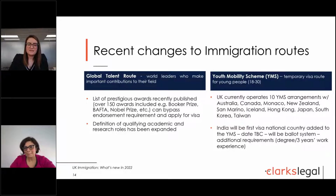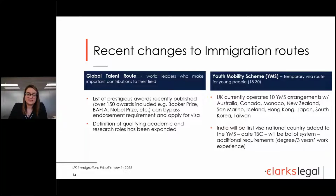So there have been some recent changes to the Global Talent and Youth Mobility Scheme. As you know, the Global Talent route is for those world leaders who make important contributions to their field. Recently, there has been a list of prestigious awards added, which give Global Talent visa applicants the opportunity to bypass the endorsement requirement and go ahead and apply for the visa. These include over 150 awards, such as the Booker Prize, a BAFTA, Nobel Prize. Additionally, the definition of qualifying academic and research roles has been expanded under the recent changes.